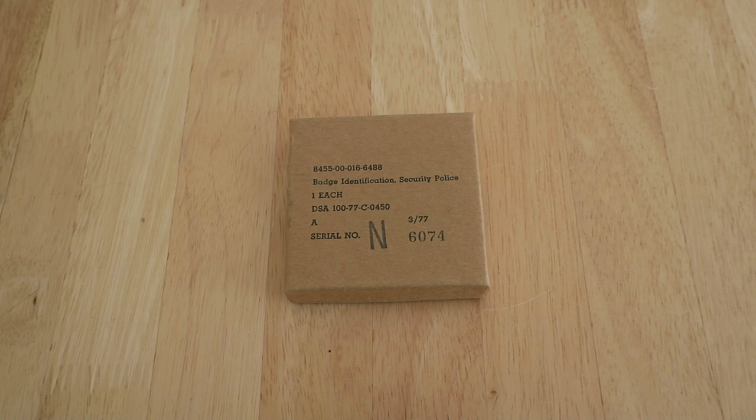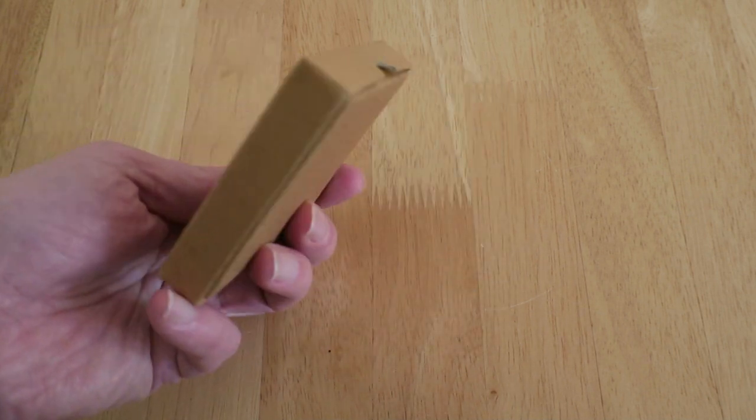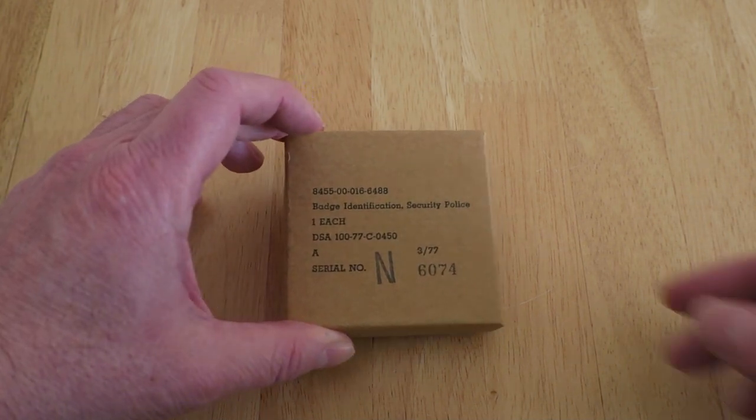I thought I'd do another short video today on one of my Cold War items, and it's in this particular little cardboard box here. As you can see, the lid says Badge Identification Security Police, and there's a date on it, 3/77, and that is 1977, so this is a Cold War item. And there's a serial number on the lid.